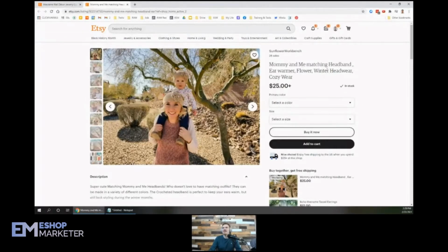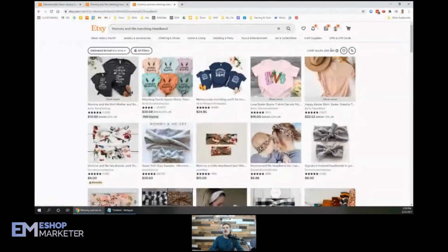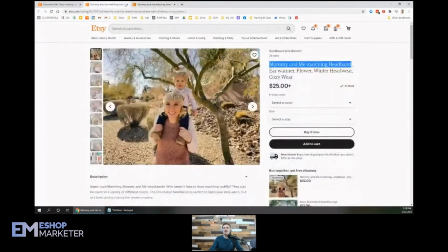You're showing it together. Now, I bet you actually that's a pretty good keyword. Even though this is a very long keyword, I still think it's probably a pretty good one. Mommy and Me matching headband, 2,645 results. So still a strong keyword, even though that one's really a long one. I still think you could put in a few more keywords. But we've got ear warmer, flower, winter headwear.